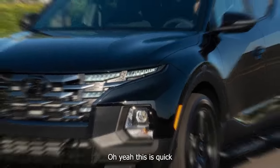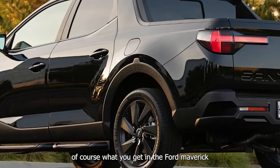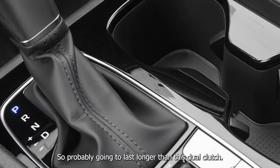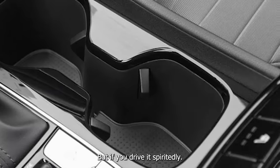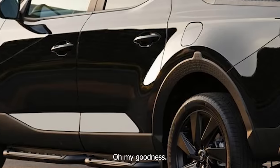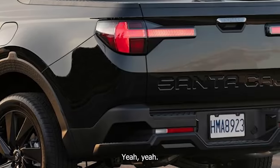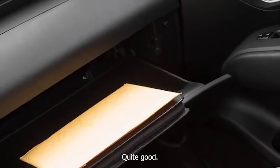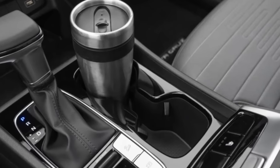Oh yeah, this is quick, pretty similar power to a Ford Maverick with the 2-liter turbo, but in the Ford Maverick you get a regular traditional 8-speed auto. So it's probably going to last longer than this dual clutch. But if you drive it spiritedly... Oh my goodness. A little bit of torque steer. Yeah. Quite good. This is quicker than I remember it being.